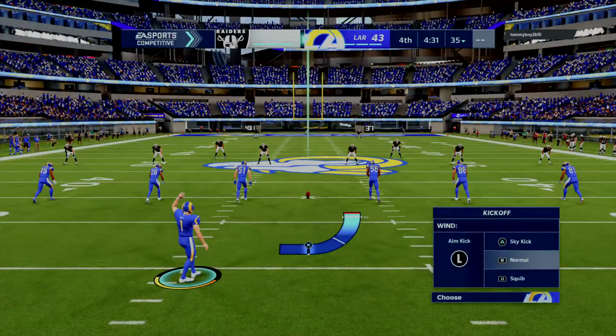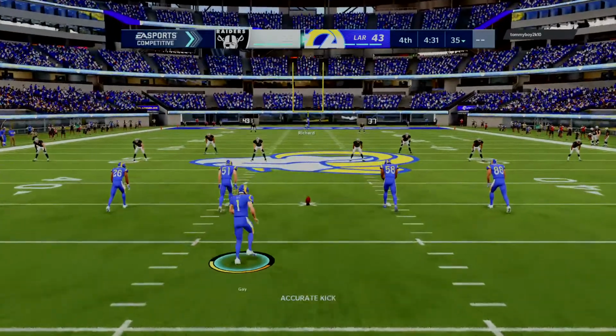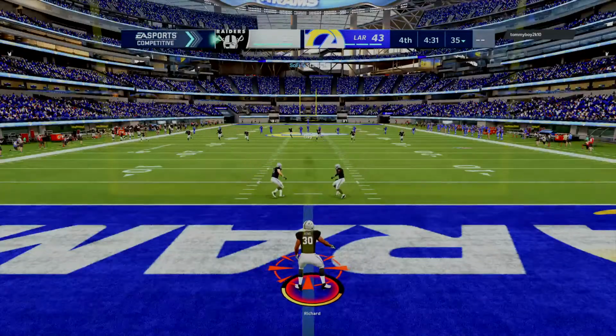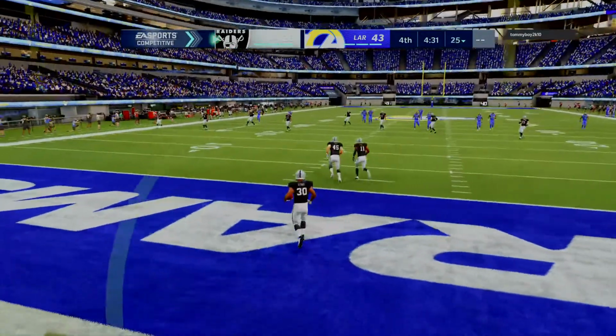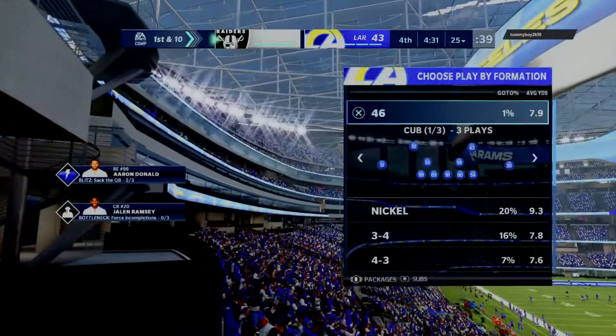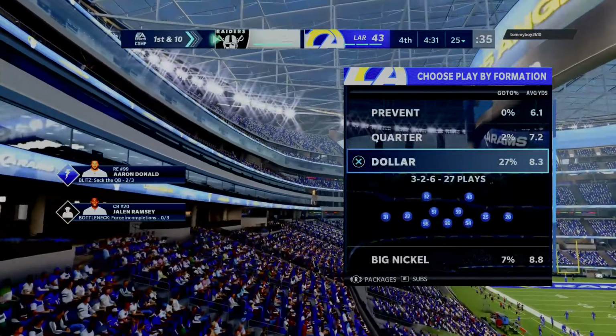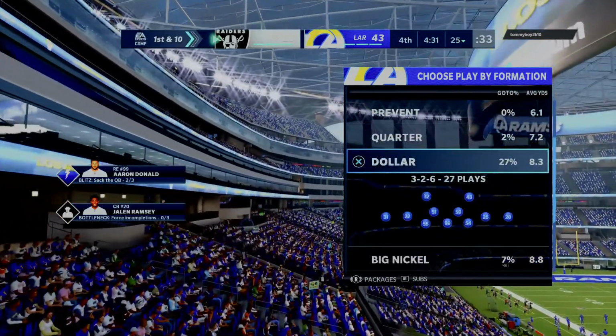Matt Gay set to kick off. So they'll get another shot on offense following that pick 6. And now the kick is away. Fair catch made at the 25-yard line. The Raiders take over 1st and 10 at their own 25-yard line.